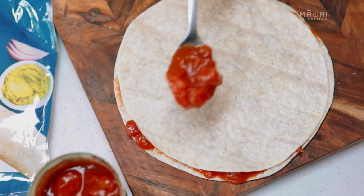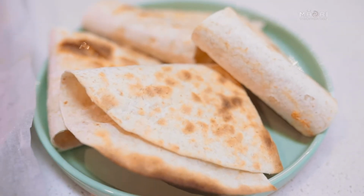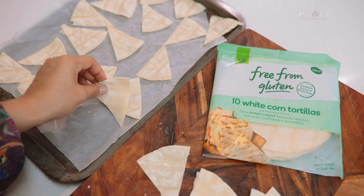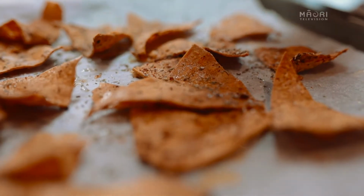You can use them as pastry for pies, toast them to use as a naan bread for curries, bake them as tacos, layer them for pizza bases, or even cut them up and bake them with oil and salt to make your own homemade chips. They're also affordable and tamariki love them, which is always a plus.